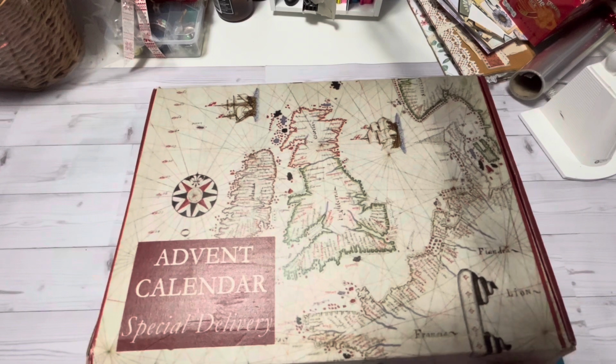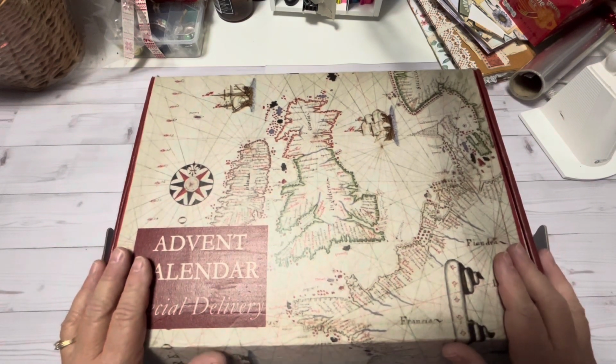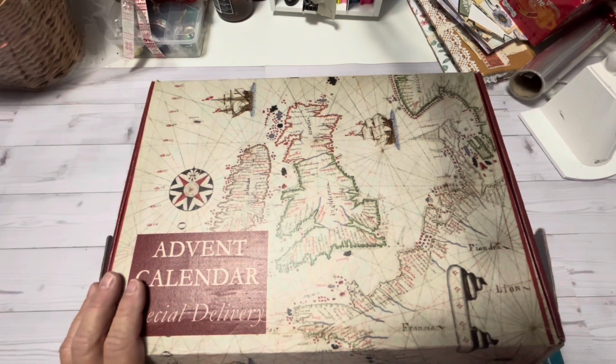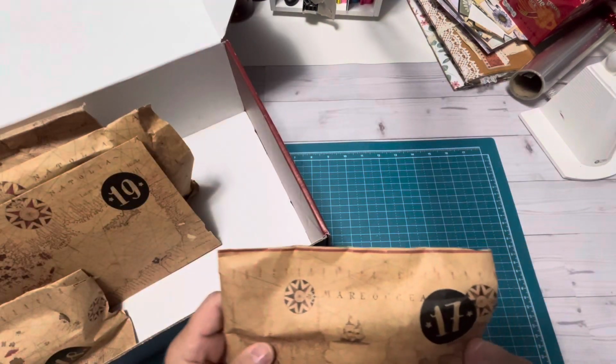Now of course this was the last part of the advent box and the items were bigger and more spectacular than the first two portions of the advent box. So hopefully you'll enjoy this. So let's start with day 17.